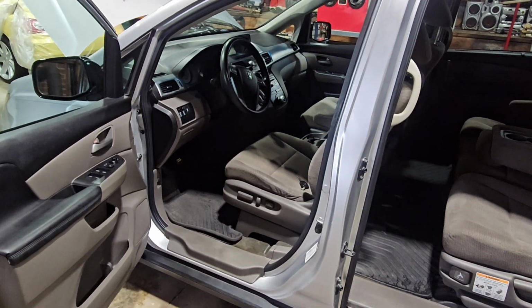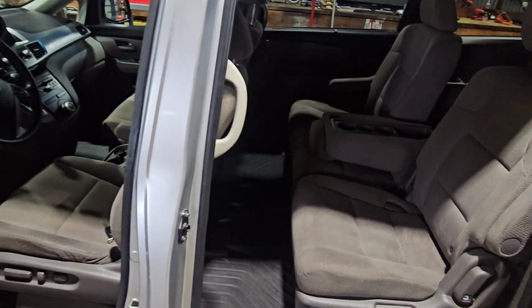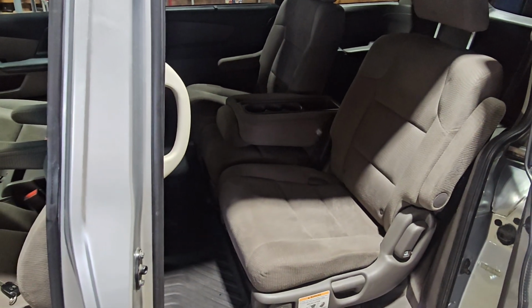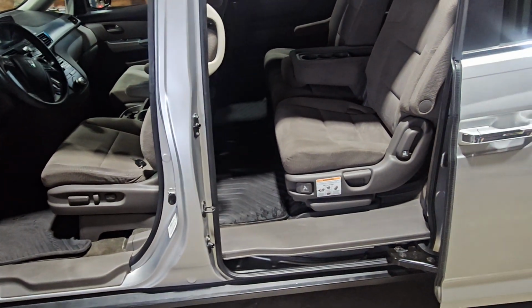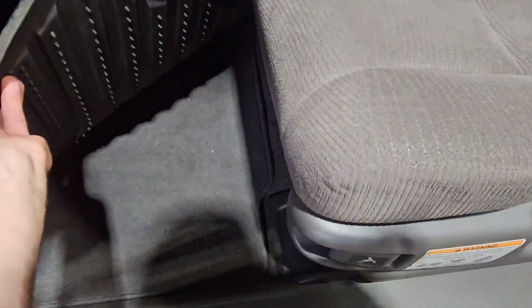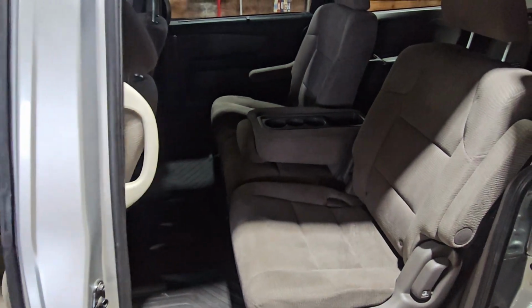Now, as far as comfort, the seats are better than the Sienna. But as far as functionality, the Odyssey's way better. I can clean this van in like an hour, fully detail. Clean inside, everything. And junk won't get stuck because there are no sliding seats like in the Sienna. You have those seat rails in the Sienna that I hate because they're so hard to clean. You can't take them out.